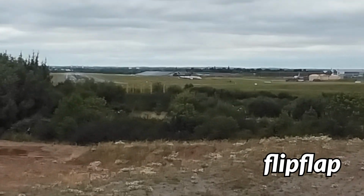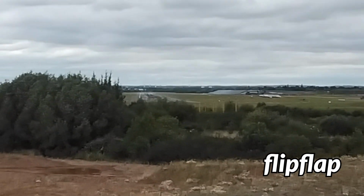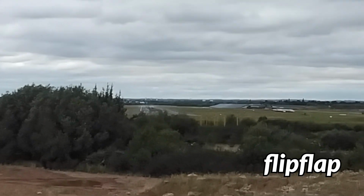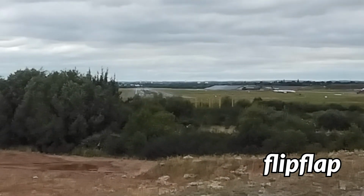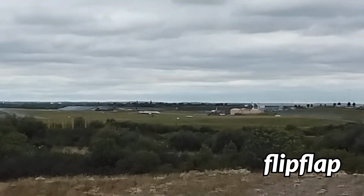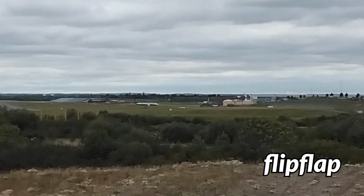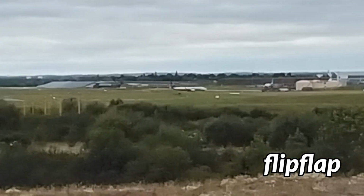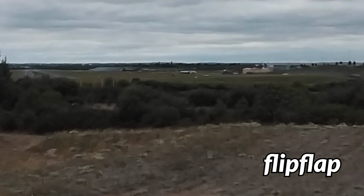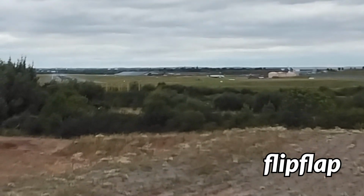Anyways, who knows, I'm about to watch that Air France plane taking off. I'm looking forward to it. And the Ryanair 737 is just taxiing, like so. And just beyond windy, oh my god. Absolutely windy.